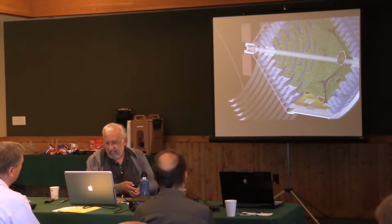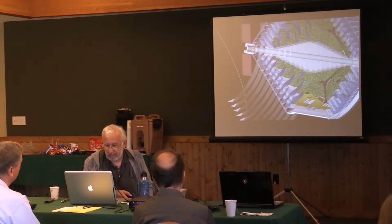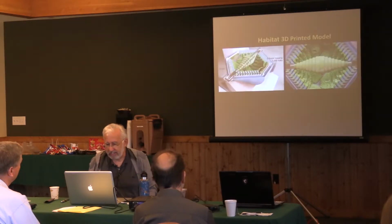So, this is without that central gizmo in the middle there. That's 0G. That does not rotate. It's covered with mirrors so that the light comes in from the outside, bounces off that to light the rest of the interior. So, moving on quickly now.